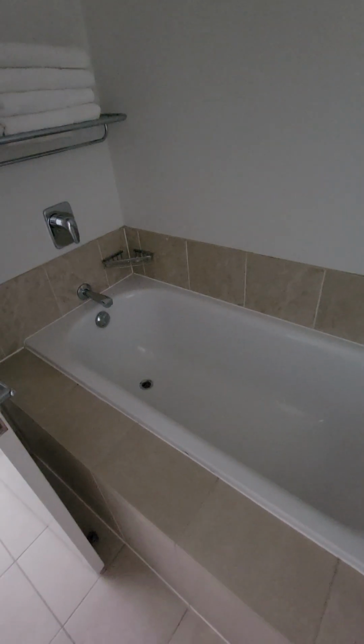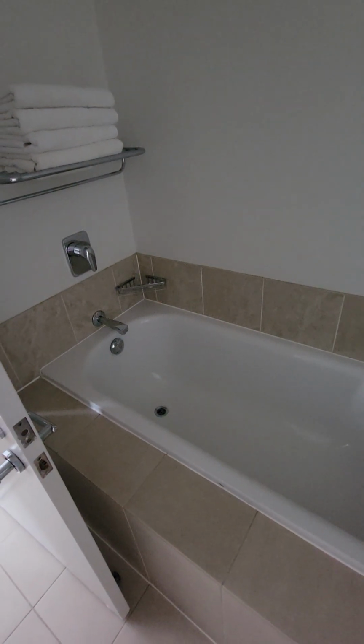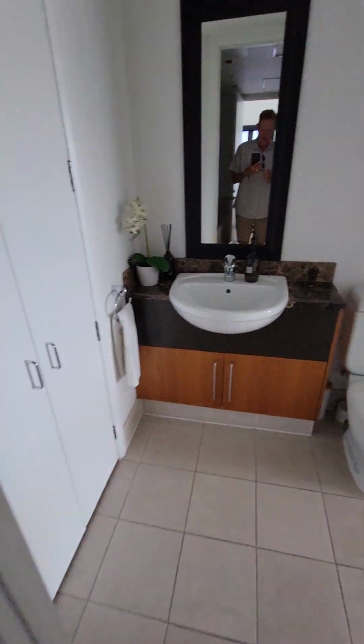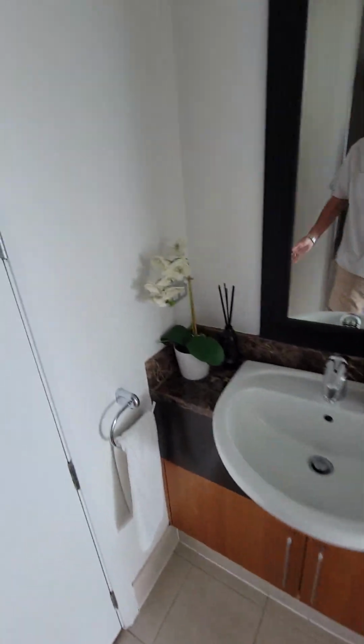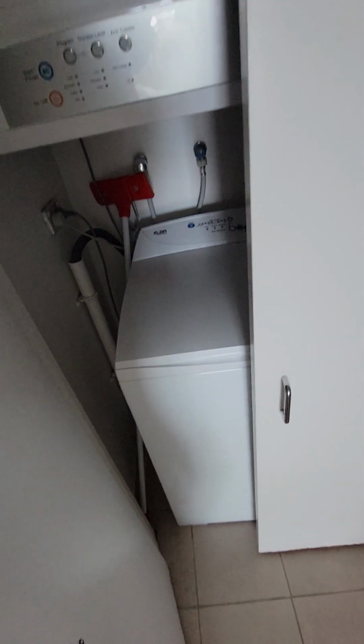Mom hasn't had a bath. Did we have a bath in Bali? Bathtub? No, we only had a shower. I haven't had a bath in a month. She hadn't had a bath in 5 weeks. 5 weeks. She's going to go into withdrawal, and of course a man shower. And then a powder room with a washer and a dryer. Yay.